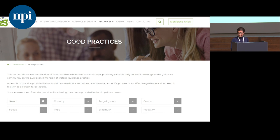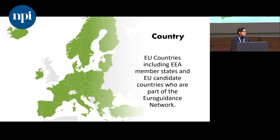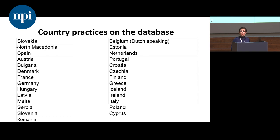So one of the search criteria is searching good practices by country. As you can see there, many countries, in fact, have presented their good practices. We have EU countries, including EEA member states and EU candidate countries who are part of the Euroguidance network. We have at least one or more practices from each country who is part of the Euroguidance network. There you can see a list of the countries who have submitted one or more practices.